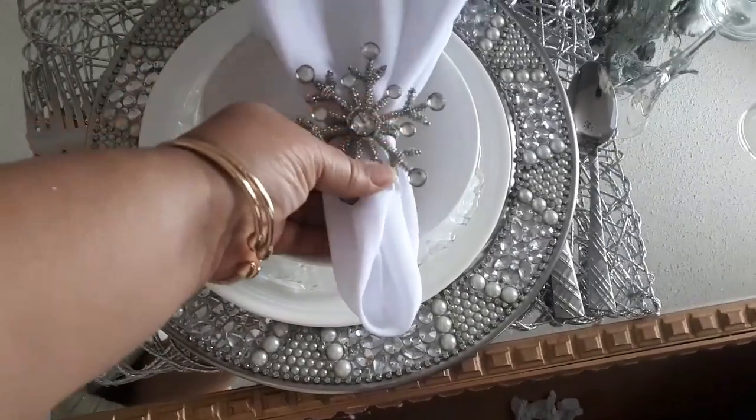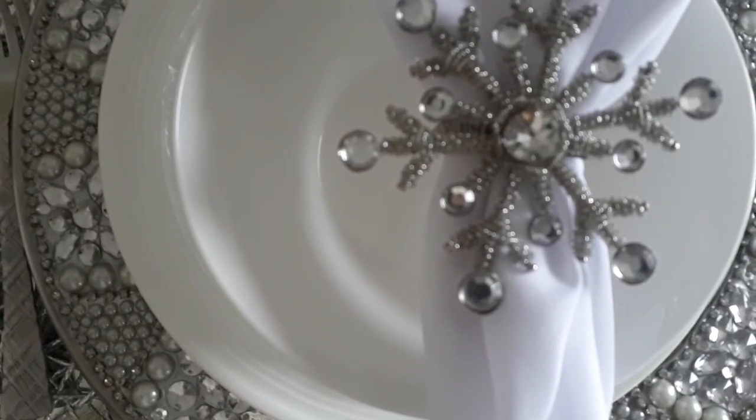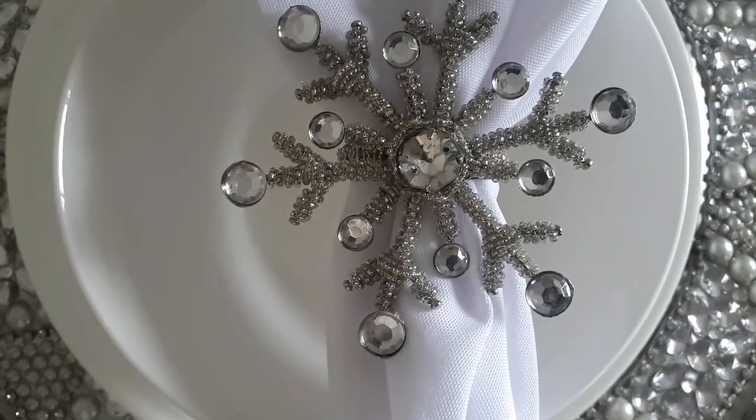The napkin holders I picked up last year after Christmas sale from Pier 1, and you can see it just matches the charger perfectly.